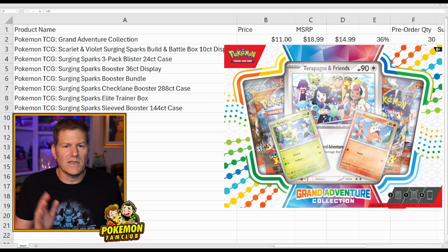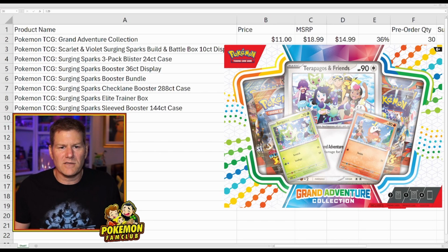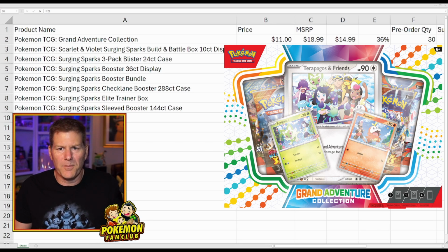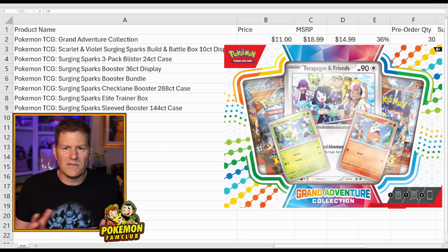So first off, we have the TCG Grand Adventure. The price for me is going to be $11 for those boxes. The MSRP is supposed to be $18.99. I think it's a really cool box. It's got some fantastic promos in there of the characters from Pokemon Horizons, the TV show that's on Netflix, which is a fantastic show. I'm still, I think, probably halfway through. I got to watch more. I just haven't had a lot of time.